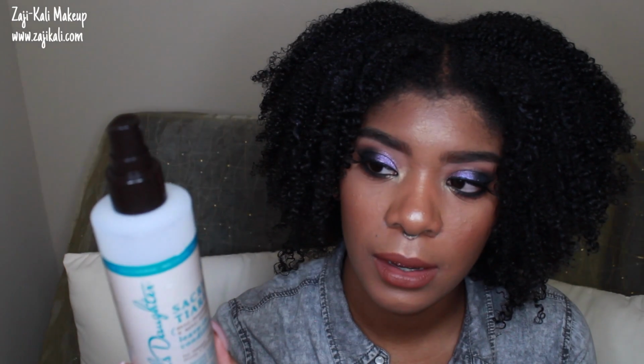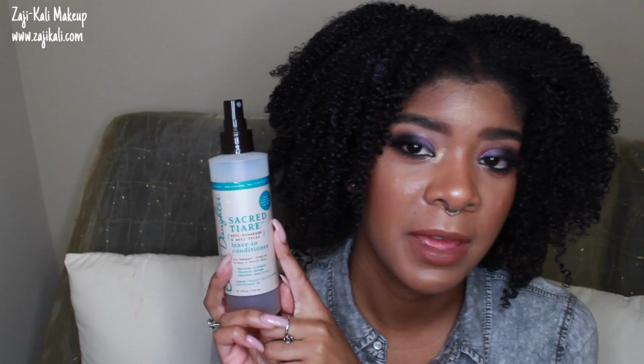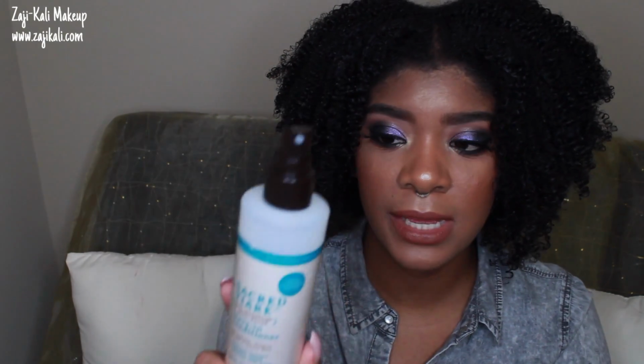The 9th hack that I have for you guys is to get a leave-in conditioner spray. This is going to make your life so easy. I use this not as my actual leave-in for the Loc Method. I use this to refresh my hair. You could use the hair milk that I mentioned earlier, but I don't like necessarily getting all that up in my hands and under my nails on a regular basis. So I like sprays like this.